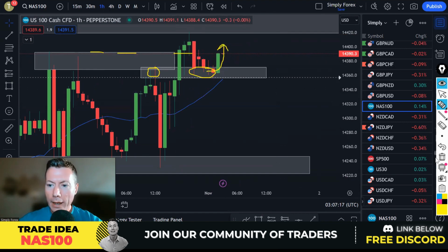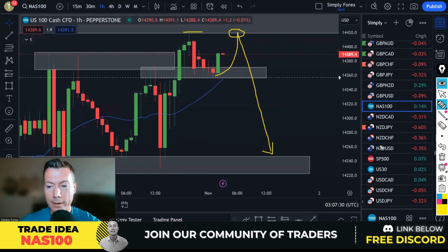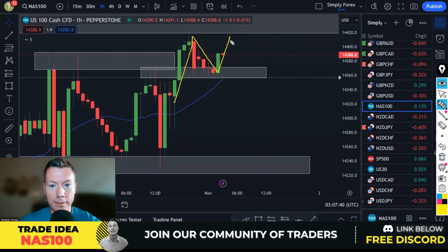So we could trade this, guys. If price comes back up and touches this daily level, you could be aggressive and trade this. If we get a bearish reaction, we can start selling the NASDAQ. What I will be waiting for is a break of this level. The market has shown us this is an important level. So let's say price does this for a little bit, and then it breaks. Once we get a break of this level, then I'm interested in the NASDAQ, and I'll be looking to take price back down to here, where I will take some profit, if not further, guys.